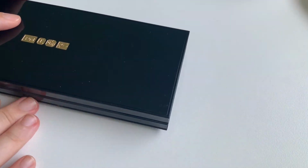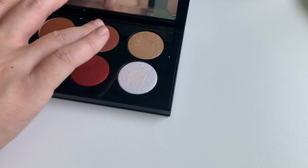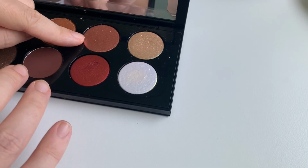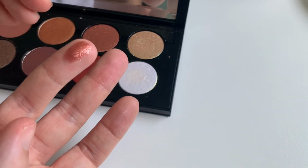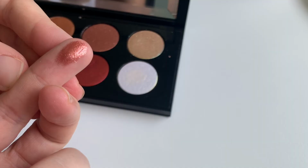And I will give you an example of a very similar shade that I found in the number 5 mothership palette, that is this one. And in the Bridgerton 2 palette, there's a rose gold with this baked formula that is really something expensive looking. I think you need a baked shade like this in your collection to really amp up your look. I will show you a swatch.